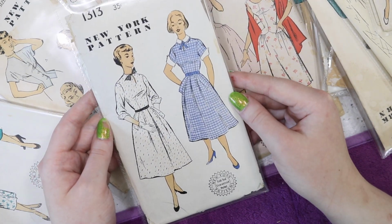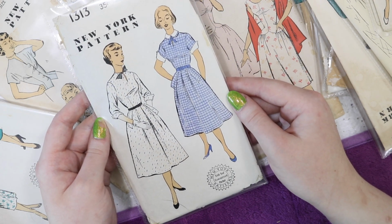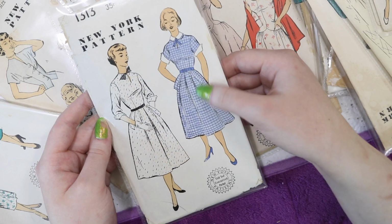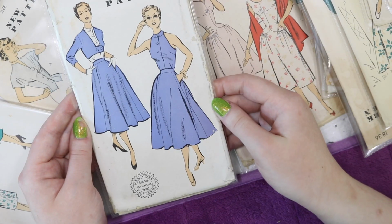This is just a simple dress with a keyhole neck and an optional collar and wing cuffs. You can make it with short or elbow length sleeves. The reason I'm not keeping this is because it has a pleated skirt, which aren't my favorites, but it is very, very cute. This one is also very cute.